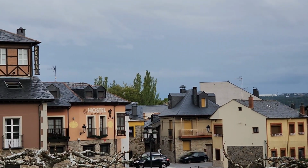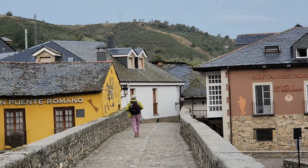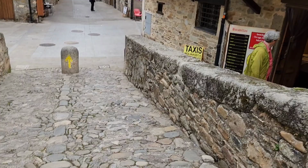They've cleaned it up. There's a hostel right there. So cute. This is cute. So many cute things. I love it. That is cute. I keep saying that this or that is my favorite, but this has been my favorite. Look at it.